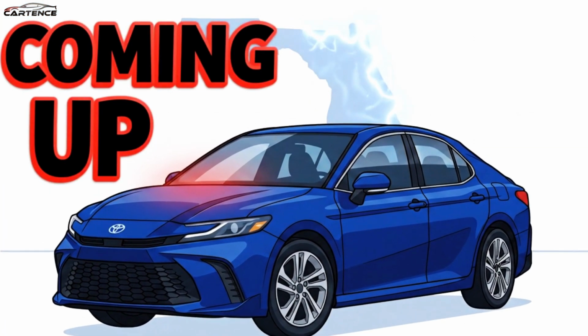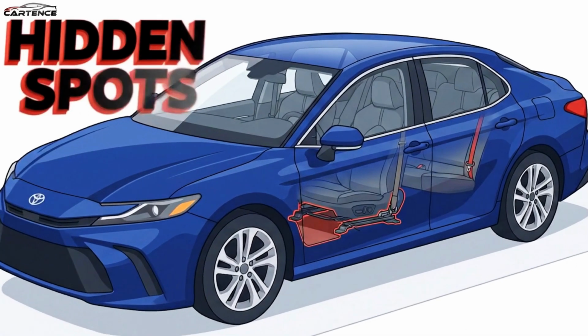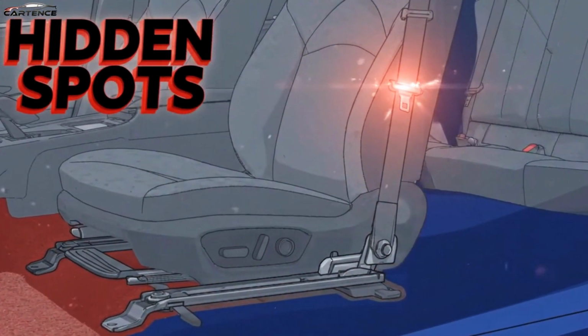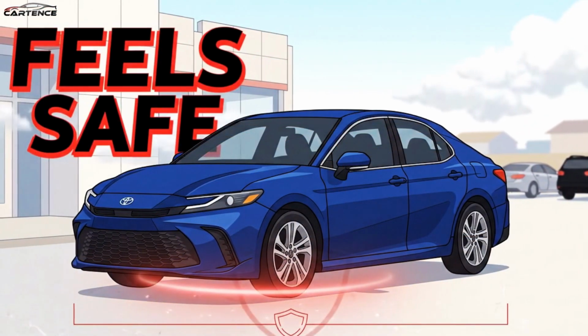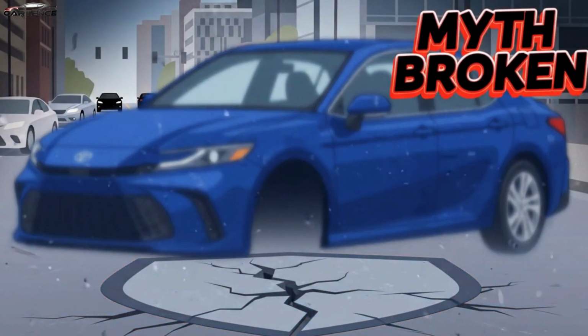In a minute, I'll walk you through why Florida specifically has become the center of this pattern and the exact spots on a car where the damage still shows up even after a full detail. The common assumption is that a flood car stays near where it flooded, that if you're shopping outside a disaster zone, you're safe. That's not what's happening in 2026.